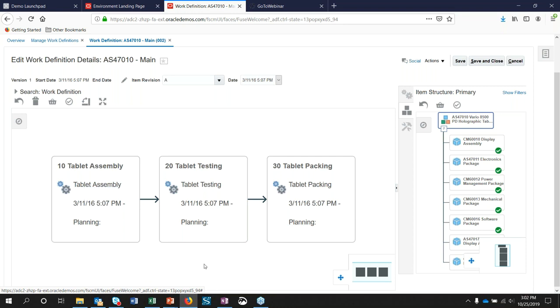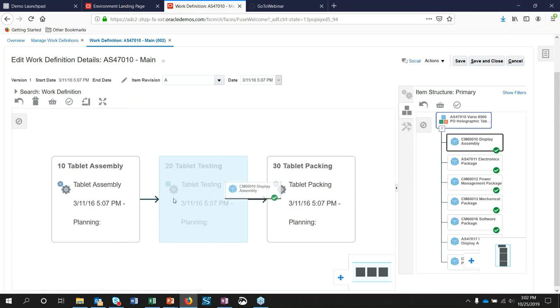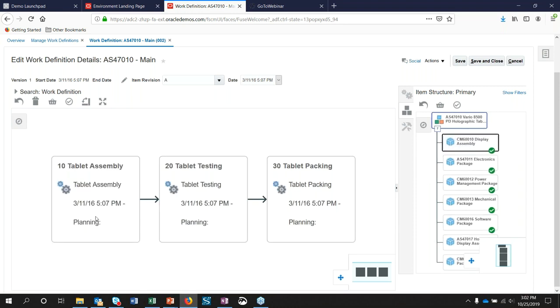And what Oracle allows you to do is a simple drag and drop model to be able to build this out successfully. And what it also gives you is a visual overview. These green check marks mean I've consumed this within this tablet assembly area here. So Oracle, again, is giving you a very visual indication when something is correct, so this way you only have to manage by exception. So quickly, I'm going to drill down and just take a look at this tablet assembly.